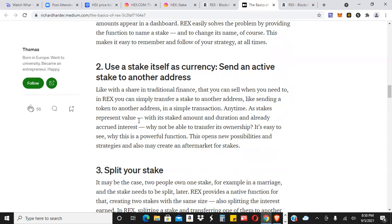Anytime as stakes represent value with its staked amount and duration and already accrued interest, you might be able to transfer its ownership. It's easy to see why this is a powerful function. This opens new possibilities and strategies and also may create an aftermarket for stakes, which is pretty cool.